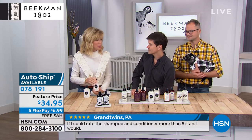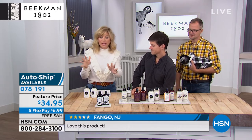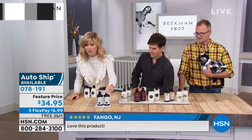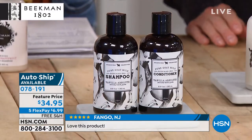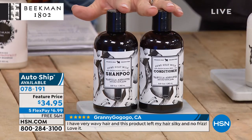I call it fluffy puppy shampoo, conditioner. You know when you pick your dog up from the groomer and they're all fluffy? That's the way your hair is going to be. So here are the fragrances that we have available for everyone. This is vanilla, the vanilla absolute. Remember, you're getting one bottle of shampoo and one bottle of conditioner. Now the shampoo is $20, the conditioner is $26. You get both for $6.99 today.